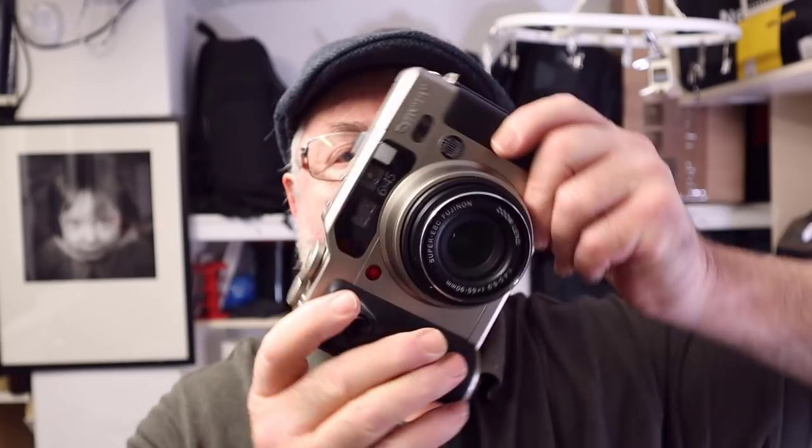The viewfinder is great to look through; it's nice and clear. And when you're using this camera, if you've used one of these for the first time, you'll see when you look through the viewfinder that the orientation is in portrait format. To use it in landscape, you go that way. But you do get used to that, and it's not a problem at all.